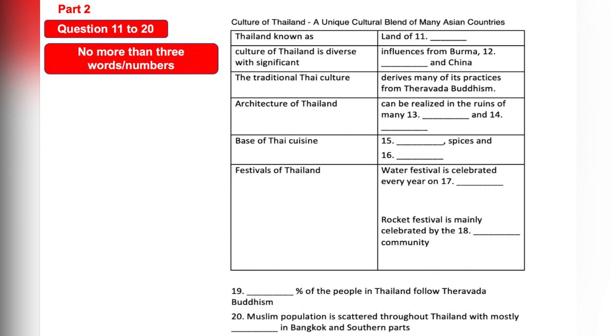Thailand's customs and traditions. Thailand's fascinating history shows its influence on customs and traditions. The traditional Thai culture derives many of its practices from Theravada Buddhism, though you can sense a perfect blend of traditions from countries like China, India, South Korea, and many other South Asian and Southeast Asian countries. The reason being the Ayutthaya kingdom that was extremely welcoming to foreign traders from Asia, letting them set up villages outside the capital. Later European countries like France and Denmark became their trading partners.